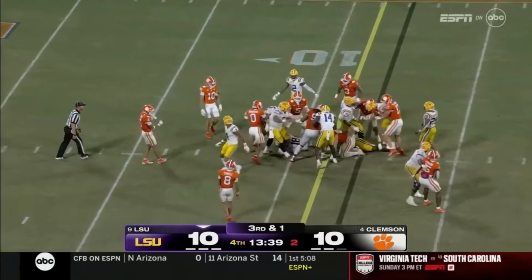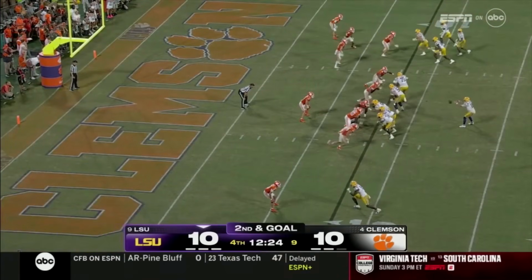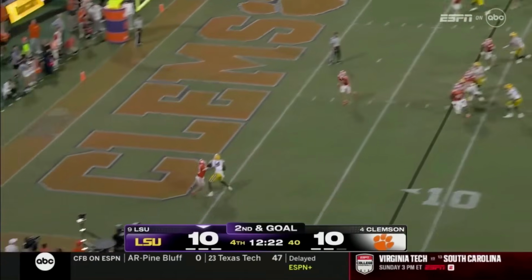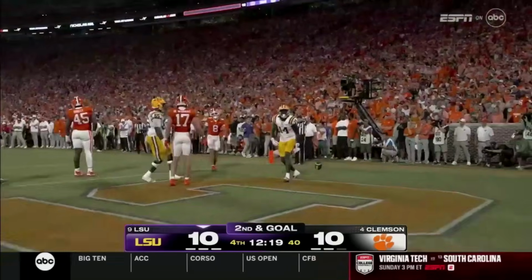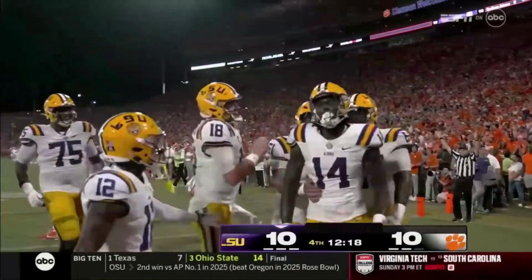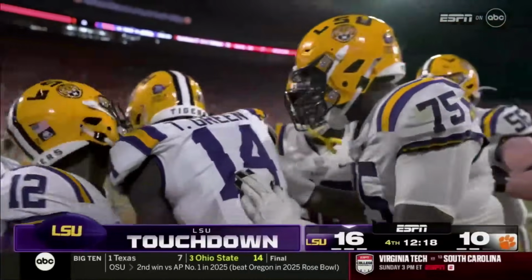Well, they're going to try to sneak it. That worked out better than it did for Texas there. 6-7. He's looking that way, lobs it to the end zone, jump ball, easy pitch and catch. Good call, coach. I had a feeling he was going to make an impact in the 4th quarter. He waited a long time to make a play.